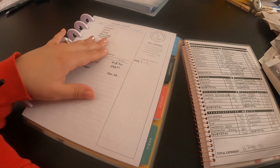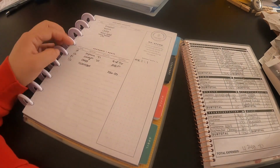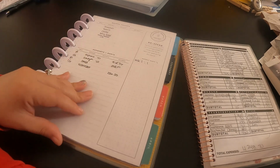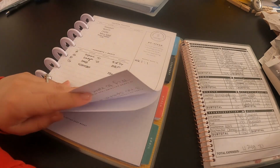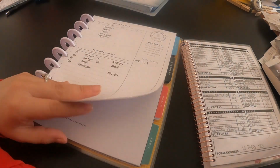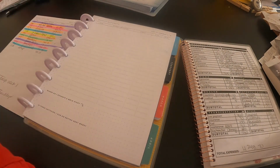And it's just my savings tracker. I haven't filled it out. I need to fill that out today. And then I have to fill out how much my debts are for each account. It seems repetitive, but I'd rather have it in front of me. That way I know.